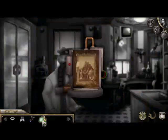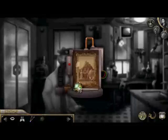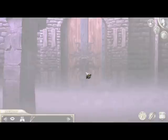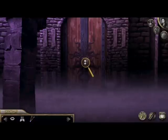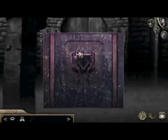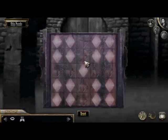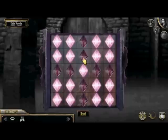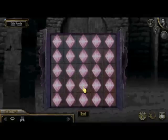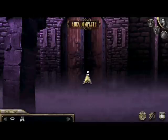I think this puzzle was easy, but sometimes it's not. But let's get back to the story and help Dorothy and the others. Okay, we're at the Wicked Witch's castle, and we're going to use the pendant. Let's see how this puzzle goes. I think it goes. There we go. Now that one's even easier. Now let's head inside.